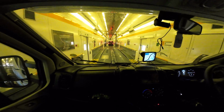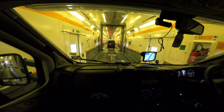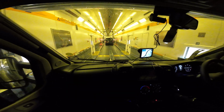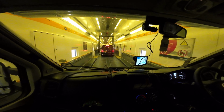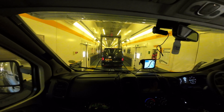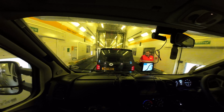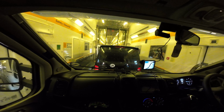And as everyone starts to stop, you slow down, and there'll be a man or a woman in a high-vis vest. And they will park you very, very close. And each little pod has got its own set of doors that close. And we are parked.